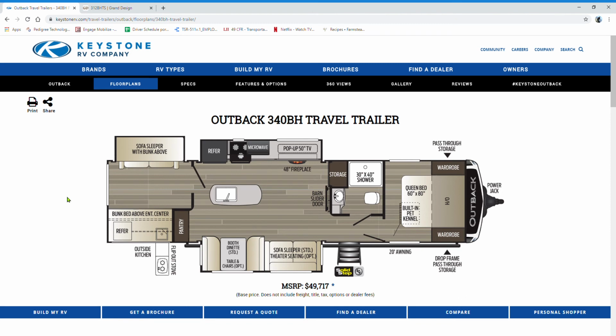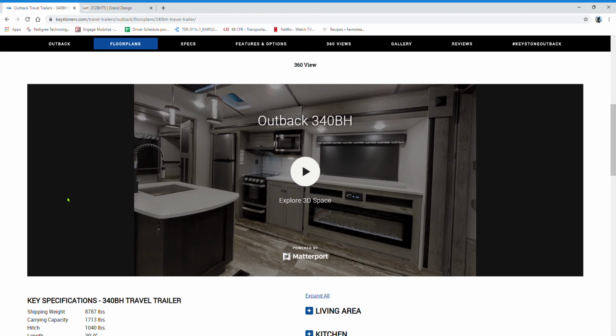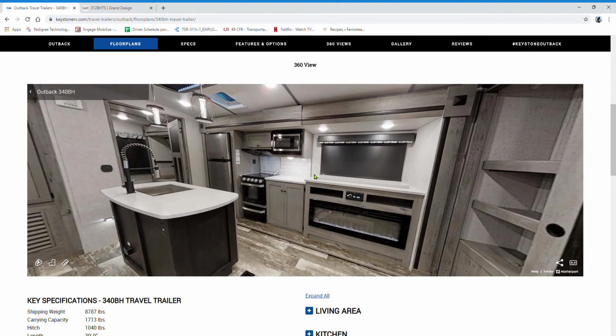And these Outbacks are nice. They're comfortable inside, they're beautiful inside actually. Let me show you a couple things that my wife really liked here. If you've never done these 3D tours, they're really neat. This looks a little funny on my computer, it's kind of widescreen. But here's what I was talking about with that TV that comes up.